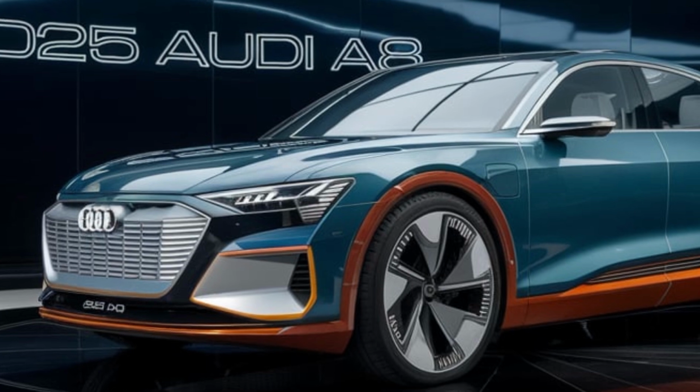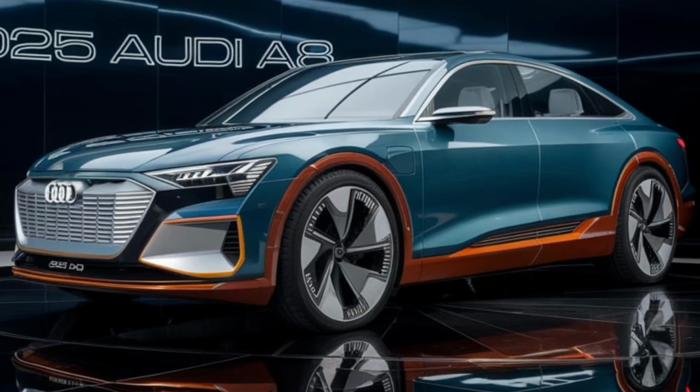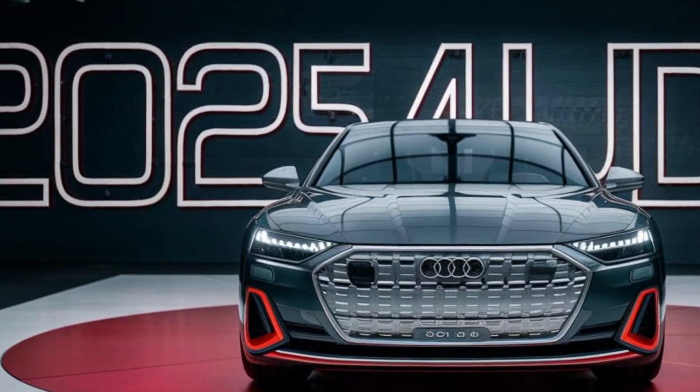Audi offers an impressive palette of exterior colors, allowing buyers to customize their A8 to match their style. From classic hues to vibrant shades, each color enhances the vehicle's sleek lines.